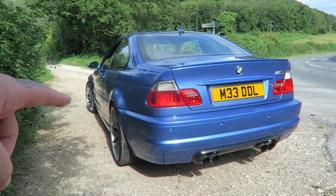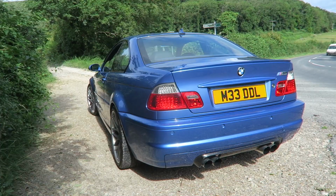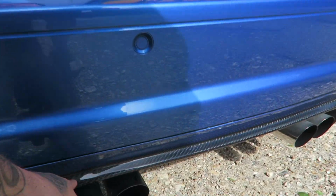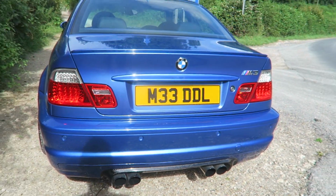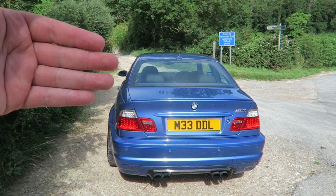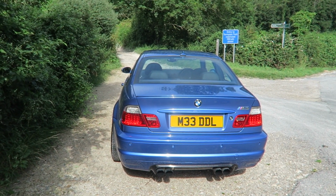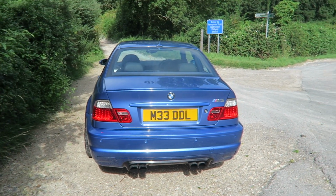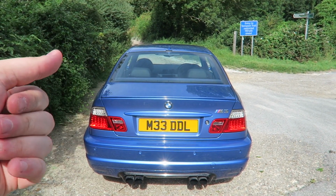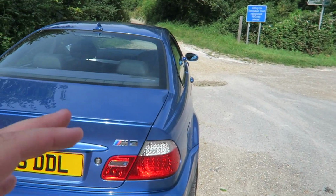The thickness of the rear end on these M3s just looks so right. Got the quad exhaust at the back there, bit of carbon. Look at that bit of carbon just going across the back. This has a Super Sprint back box, sort of mid back box on it, so it does sound really good, especially with the SMG box. It blips down so nicely. The raw straight six coming out of a Super Sprint, when you downshift on the SMG, you guys would hear it. It sounds so good.